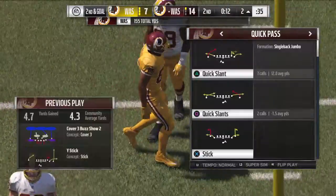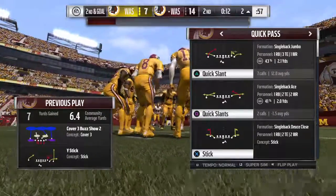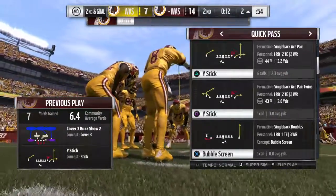Seeing that play and understanding just how... Now hold everything here. We're going to get a timeout by the offense. And with halftime on the horizon, they'll be out of timeouts from here forward.